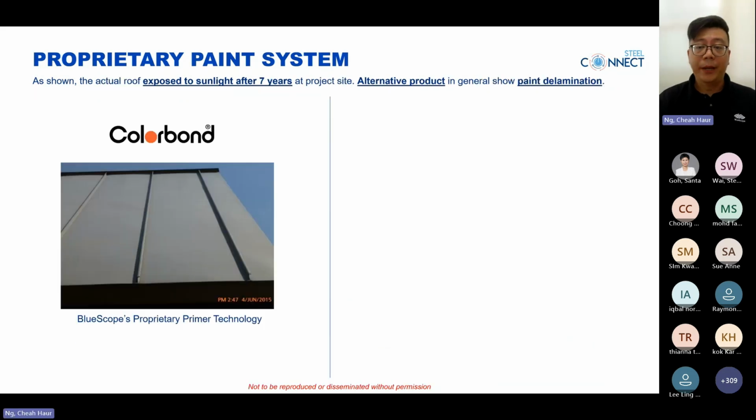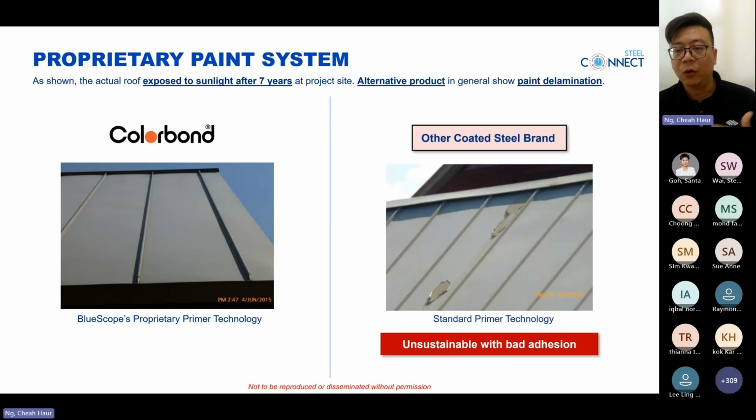Okay, next is about the primer, as mentioned earlier. No matter how good the paint system is, even PVDF, if the manufacturer uses a low-quality primer, the outer paint layer will not be able to sustain. It will delaminate from the substrate, as shown in the photo on the right-hand side. This is a real case that we went back and checked as a case study. Both roofs were exposed to sunlight for 7 years. The alternative one has already delaminated because a low-quality primer was used, right?